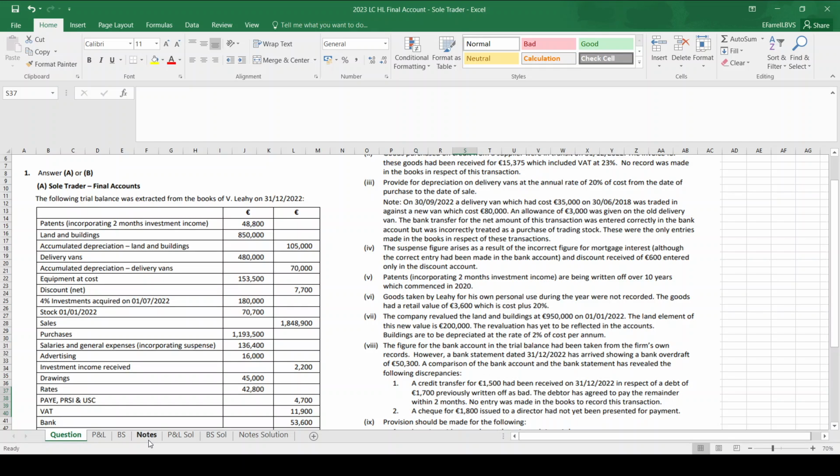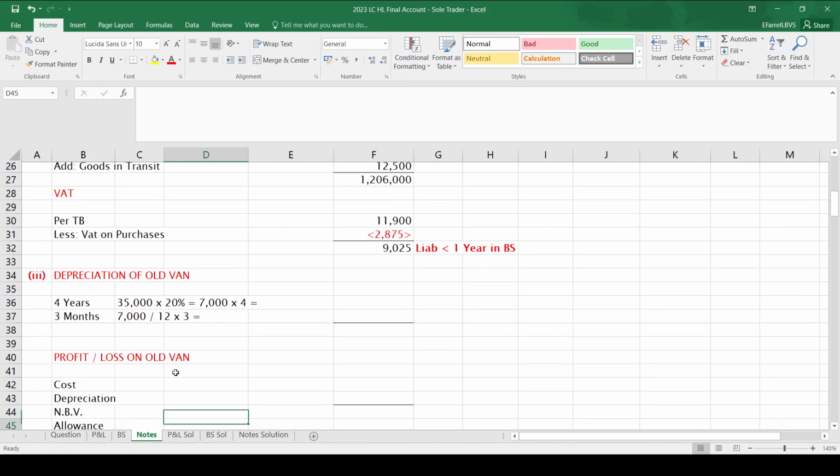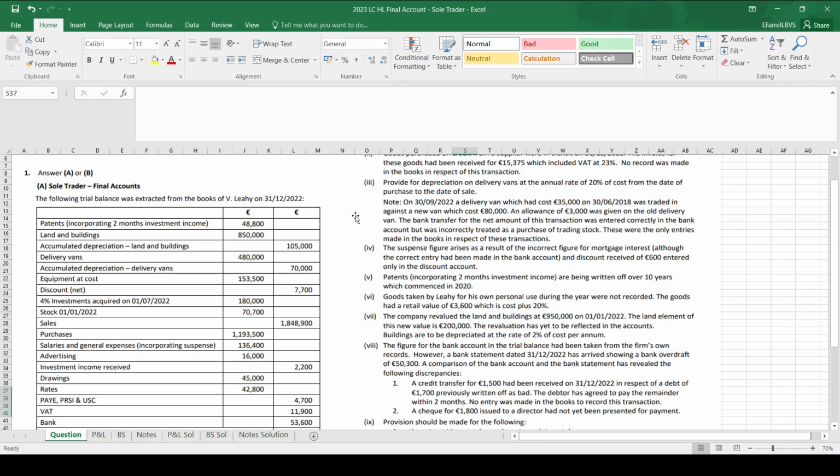So to start off with this note, our first 2 notes are going to be on the old van, because I need to see what the depreciation on the old van was, and that will help me find out whether I made a profit or loss in the van. So to work out the depreciation of the old van, how long do we have the old van for? Well, I think the easiest way to work this out is to see how many full years we had it for. So we had it for all of 19, 20 and 21, which is 3 full years. We had it for 6 months in the year we bought it and 9 months in the year we sold it. So 6 and 9 is 15. So we had it for 3 full years and then 15 months, which is 4 years and 3 months.